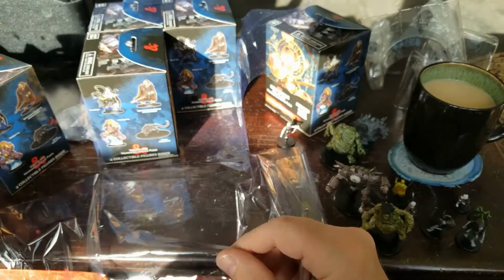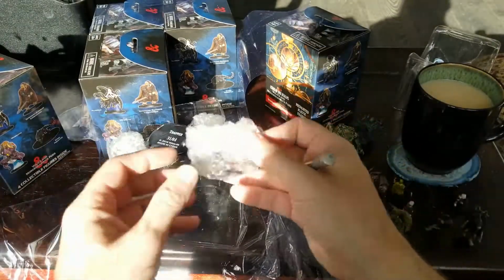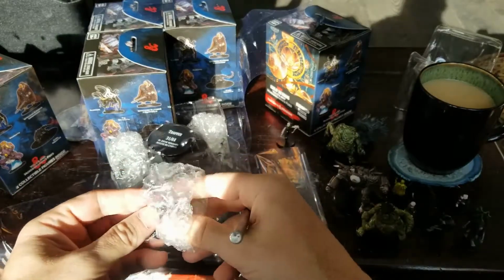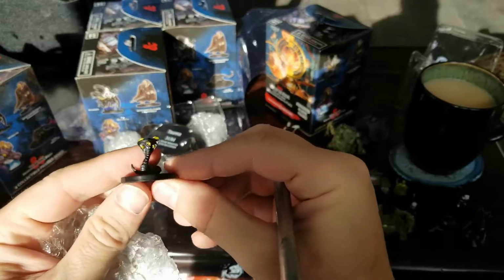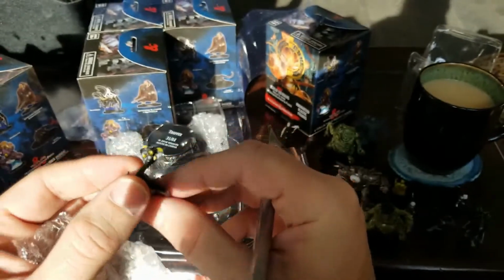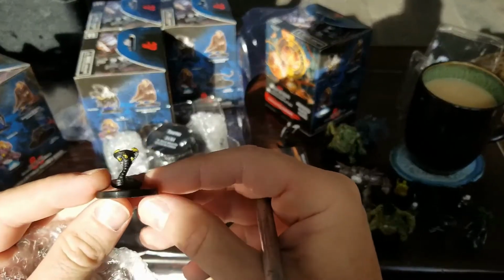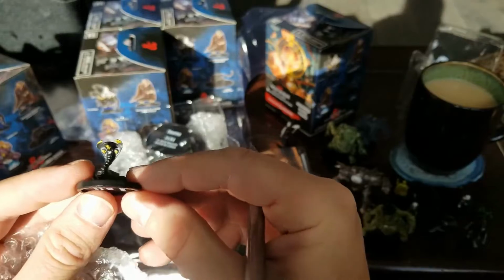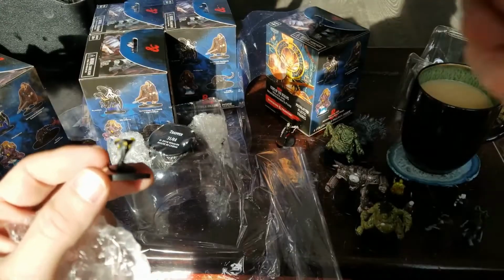Let's see. What else have we got? Oh, cool. Yeah, an Iron Cobra. I already have one of these from something else, but this is a different sculpt. It's always nice to have multiple sculpts if you have multiple monsters that are the same type of thing.